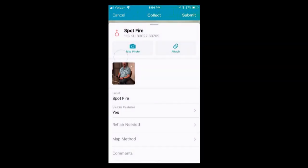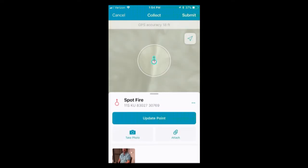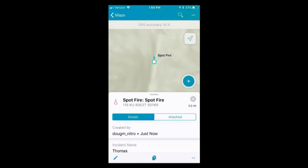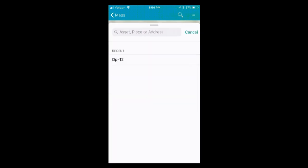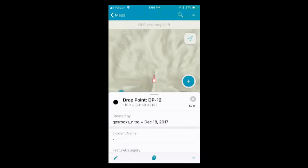All right, so I'll go ahead and fill out a bit of information here and hit submit. All right, so we don't have a ton of time, so I'm just going to do one more thing, and that's a quick feature search here for a drop point. And you see that I have a feature here, and that's nearby.